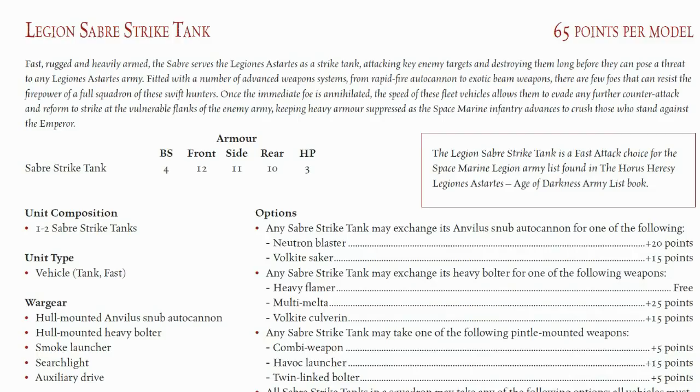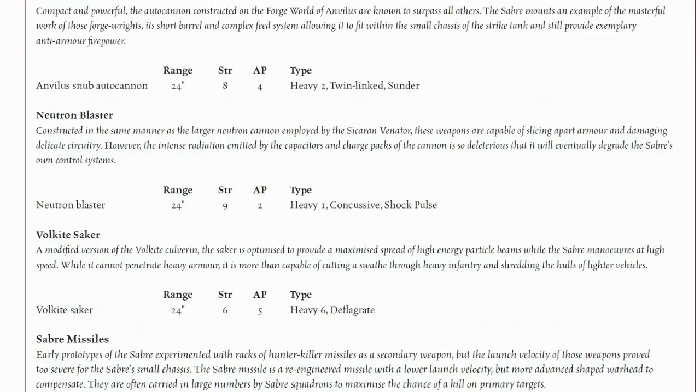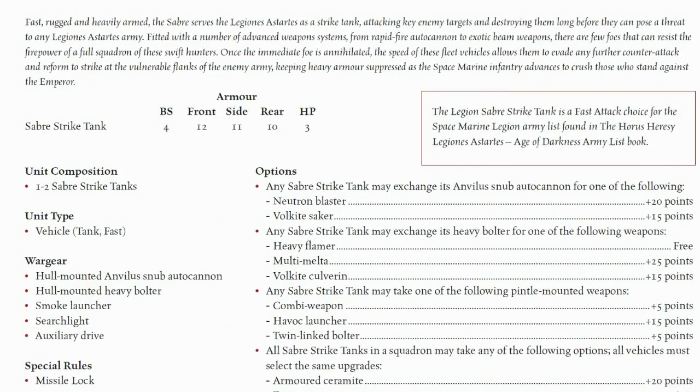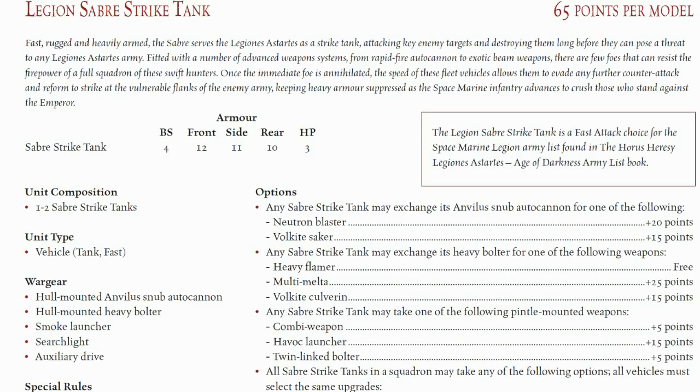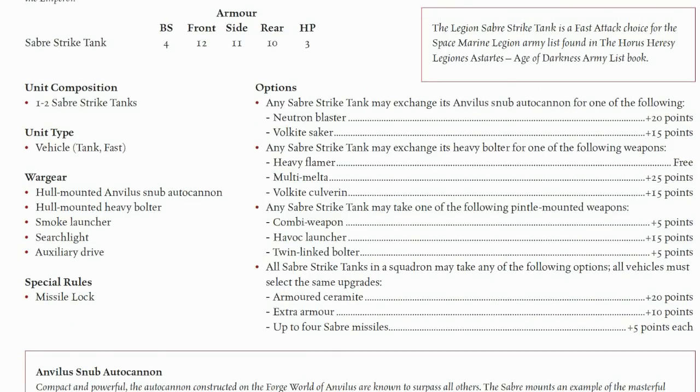That's better. Or for, I think it's 20 points, I could upgrade it to the 2 lascannons, which is not a great upgrade in my opinion, but it's better than the single-shot Neutron Blaster on this thing. And it can still take a multi-melter weapon. If you took one of these at 65 points, and you actually went and gave it the 4 Sabre missiles, the extra armor, the armored ceramite, a Havoc launcher, a multi-melter, and the Neutron Blaster options, this vehicle would come in at 170 points. And that's the cost of a Sicaran Battle Tank. Or a Contemptor Dreadnought.